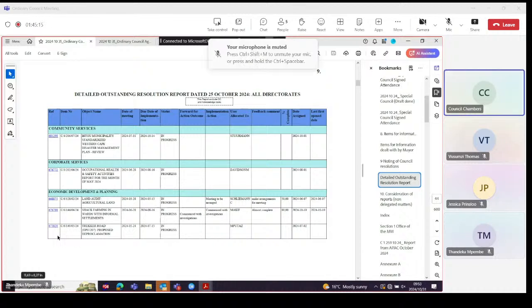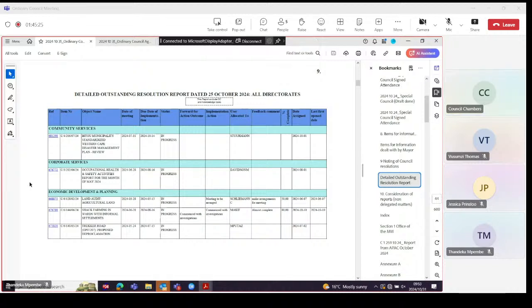Item 7. Councillor Swart? Thank you, Speaker. Speaker, I propose we note the outstanding resolutions. I'm glad to see it's been tidied up as well. Councillor Ompia? I'll second.